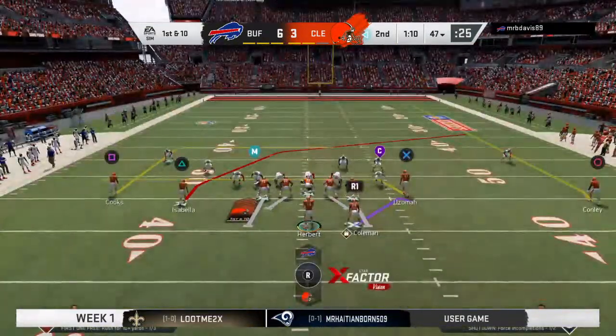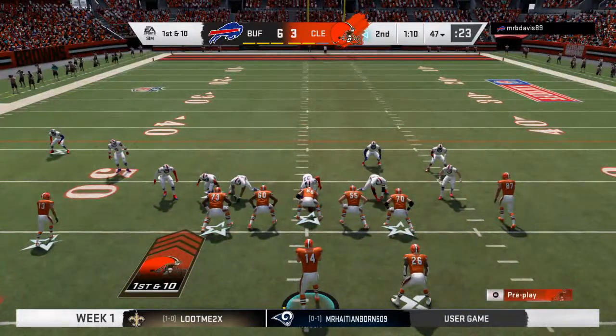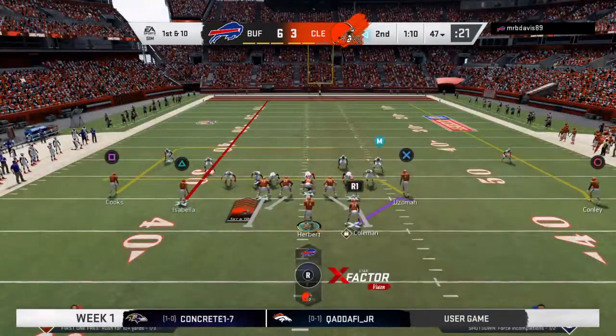It's our field. It's our field. Hey, it's our house. Move.